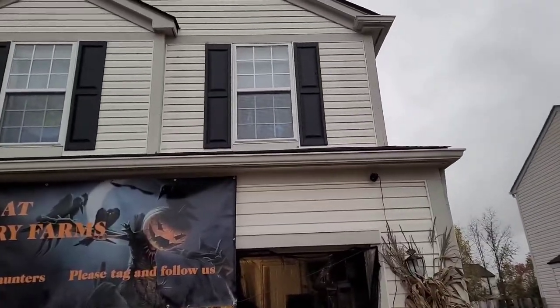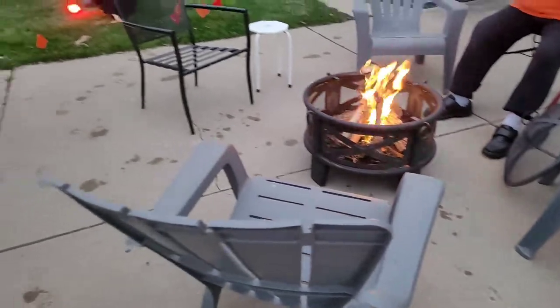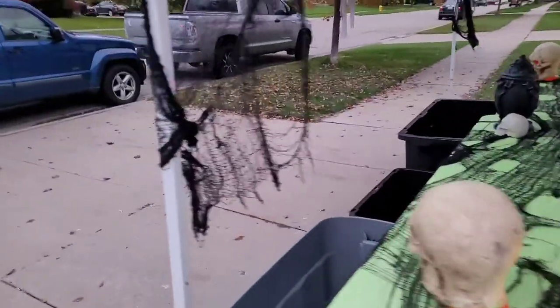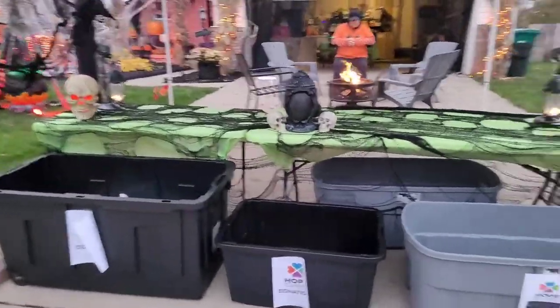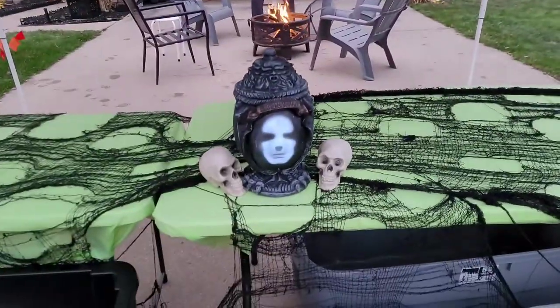The creepy guy. Oh, cool. We got our fire pit going. This is for all our donations, the drop-off area. We got this little guy. Let's see if he'll go off.